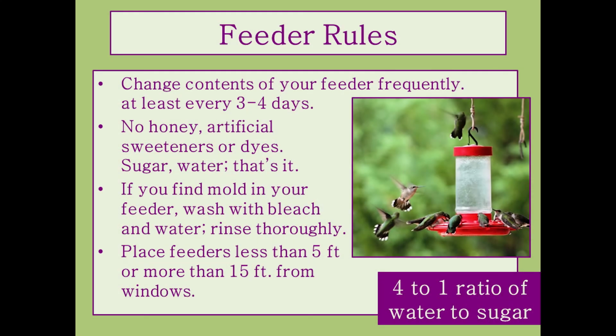If you find mold in your feeder, you need to wash it with bleach and water. If you're changing your hummingbird feeders regularly, just rinsing them really good with hot water should be fine. This friend of mine who runs a bed and breakfast, they hose them down outside. They just let the hose sit in the sun for a while and hose them down real quick, and then they put food back in them and they go back up. But if you left it a little bit longer, or maybe it was a little hotter than you thought it was, and you've got some mold, you need to hit it with some bleach.